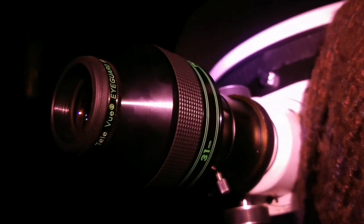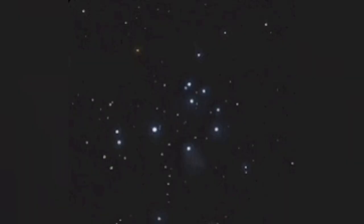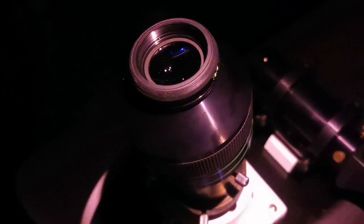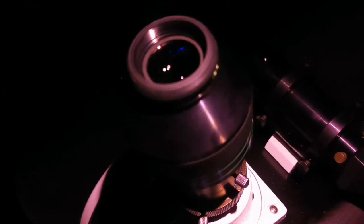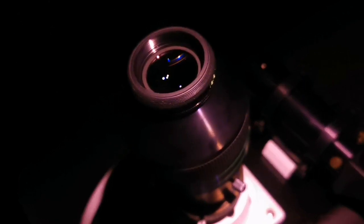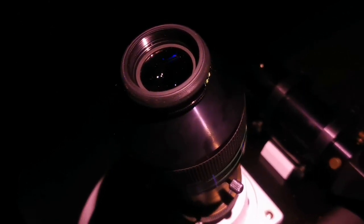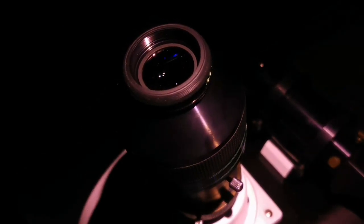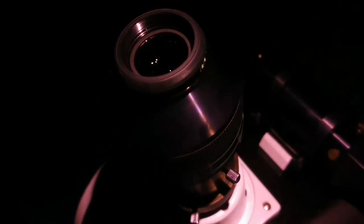Let me go on to the Pleiades. Again, Nagler 31mm, and I can see that the view is very good. Not as good as the times I used a normal achromat refractor, but it's good. It's good. I can see a lot of nebulosity around the stars also in this cluster.